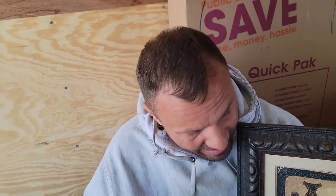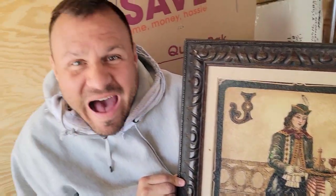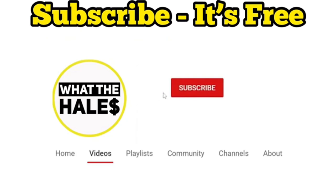George and I are still working on this rich banker's unit who passed away. It's got all kinds of treasures, like this painting right here, $500. The Joker. Oh, and man, this story gets even crazier. George has found out more information.